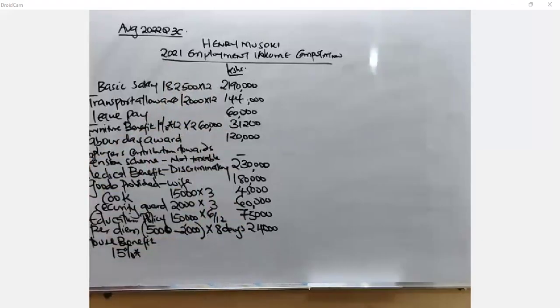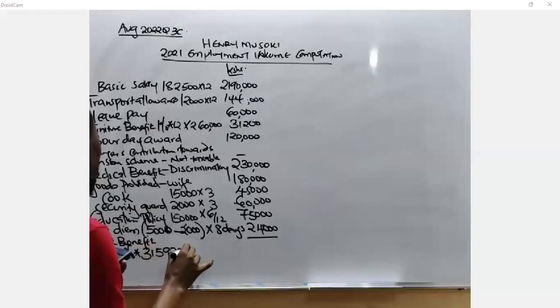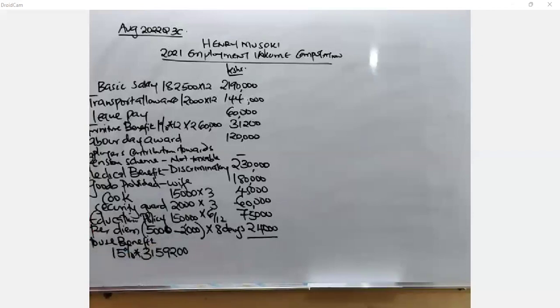Now, in this case, I'm just going to be taking my summation up to here. So how much it is? 2190 plus 144 plus 60, right? Plus what? 31.2, right? Plus 120, plus 230, plus what? 180, plus 45, plus 60, plus 75, plus 24. How much it is? That 159,200. Right? So that 159,200.